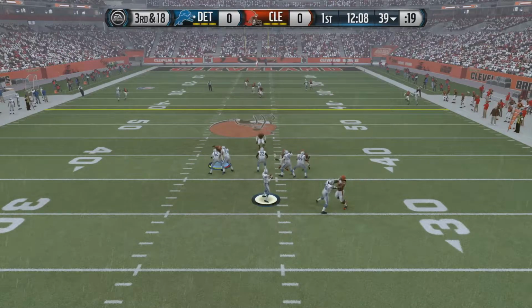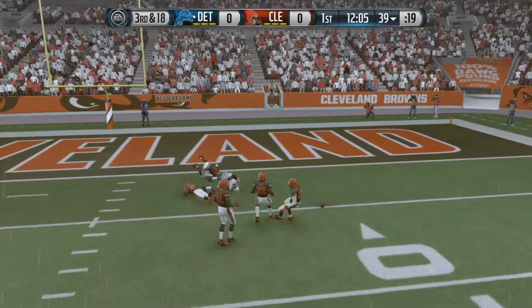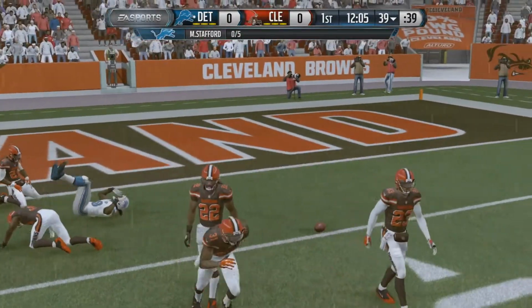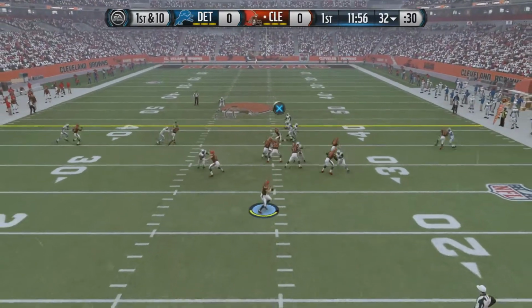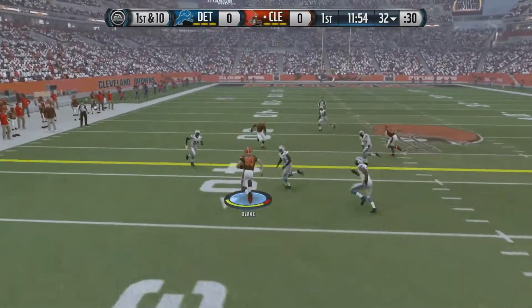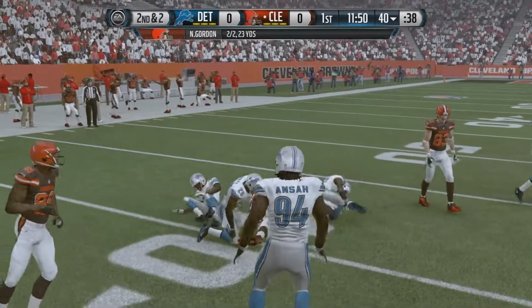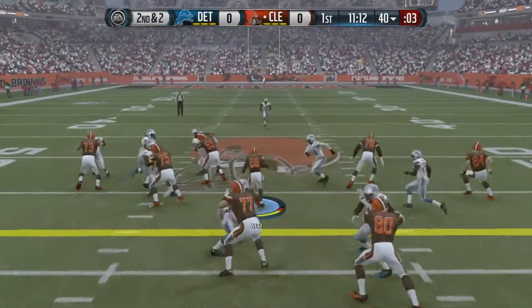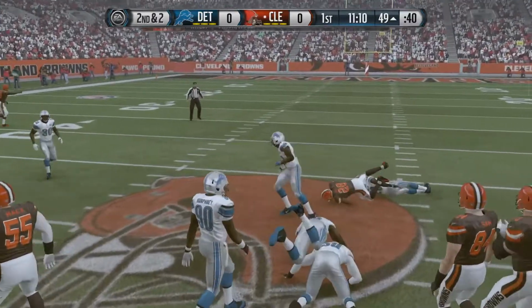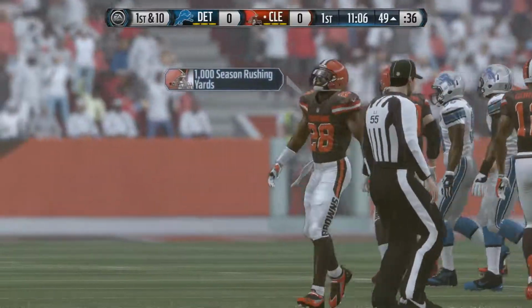It's a holding penalty. 3rd and 18, Stafford going deep again, and this one can't be brought in either. And Stafford has started 0 for 5 on the day. Second chance now for Cleveland. Brady Blake's going to make this reception up to the 40-yard line, close to the first down. 2nd and short. They're going to hand it off to Terrence West, and he's going to find some running room into Detroit territory, and a first down for Cleveland.